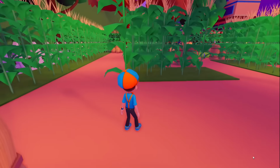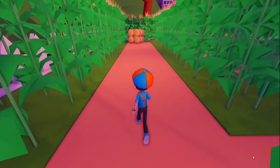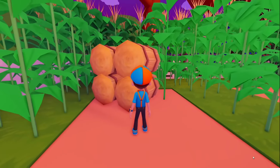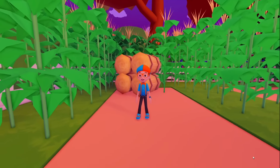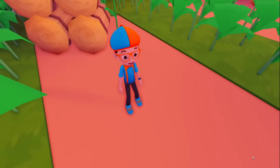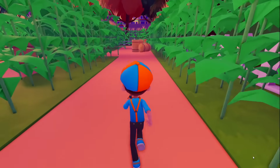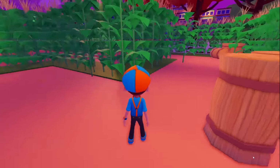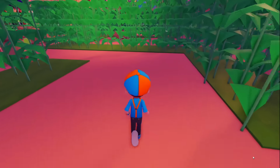Whoa! Wait a minute. See this maze? We can go to the left or the right. Oh no! I made a mistake and hit a dead end. There's nowhere left to go. That's okay. You can just retrace your steps. Yeah, if you have trouble with something, just try again and then again and again and you'll get better. Yeah, it's okay to make mistakes.